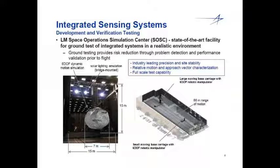But that's going to be a key part, I think, of this mission: reducing the risk of some of the technologies that make this a difficult mission. You want to ground test them in the best, most realistic flight-like environment possible. So using facilities like SOSC to test out those technologies for the robotic mission to the asteroid, approach and capture, I think is key.